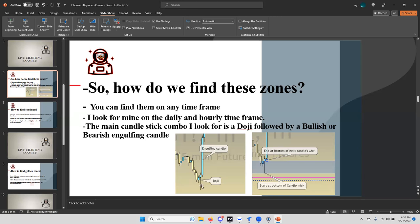That one candle just straight up said, fuck you to all this price action. Sorry for my language. Oh, and I forgot this part. So I draw from the bottom of that doji to the very bottom of the next one. So from here to here.